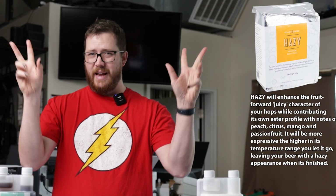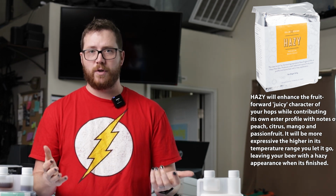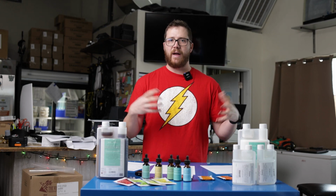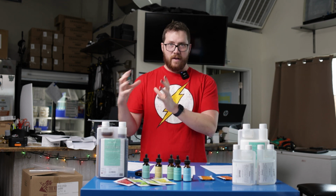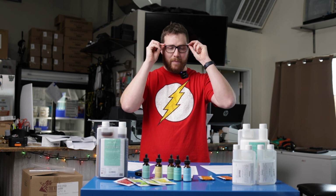They do have a hazy IPA yeast they call Hazy, which is a good all-around performer and also good for hazy IPAs. Probably not the one that I would lean toward because I prefer the Nectar, but it produces some bright fruity esters that do amplify the hop flavor, especially with big whirlpool additions. And it's good at a broad range of temperatures. Because of both the temperature range and the way that it produces flavors, my guess is this is the Sac Trois strain, but I could be wrong on that.